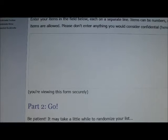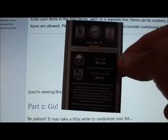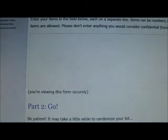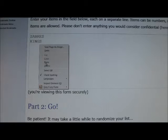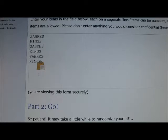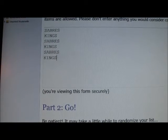There we go. All right, we'll start off with the game gear numbered to 300 between the Sabres and the Kings. I'll remind everybody that would be this card here. Sorry, that is the Ryan Miller, Jonathan Quick. The Sabres are on the card first. They go into the list first. Sabres and Kings. I'm going to copy and paste that in twice more. So each team is now in three times apiece. We're going to hit that random button three times. After the third random, the team on top gets the card.